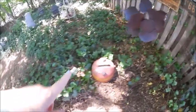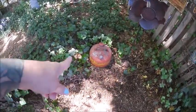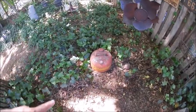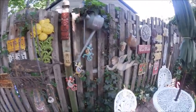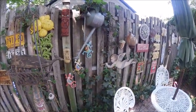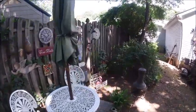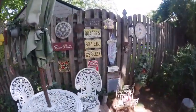What else? I got this very antique galvanized gasoline can that's always been here, but it's been covered by ivy. Pulled that out. Most everything here has been here, except for a couple of things. I'm gonna sneeze, guys. Alright, maybe not.